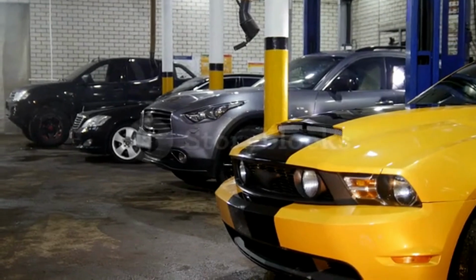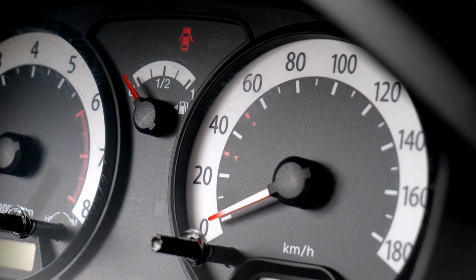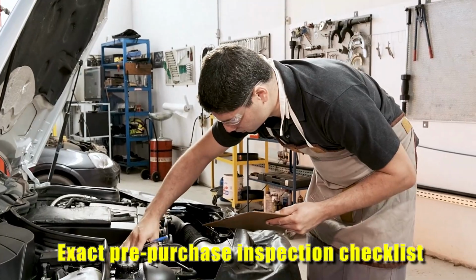5 used SUVs that seniors should buy without hesitation under $15,000, each one with the specific year window that targets the best mileage to reliability ratio, the exact pre-purchase inspection checklist, and the honest reason each one earns the words "without hesitation" in its description.